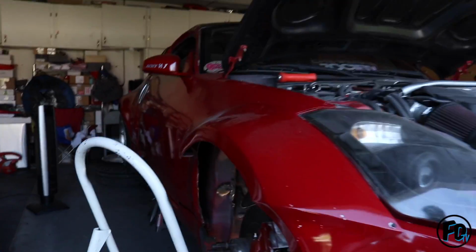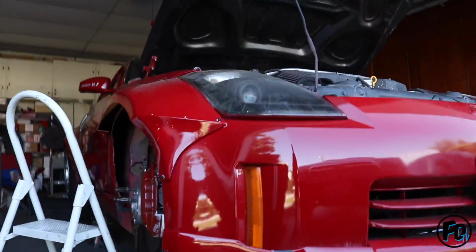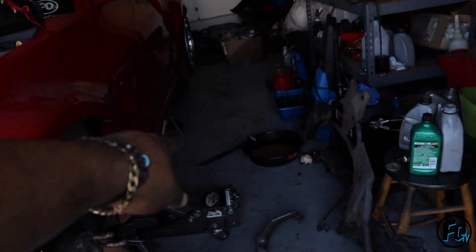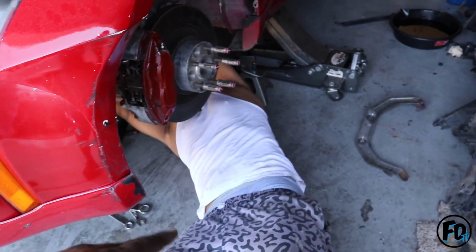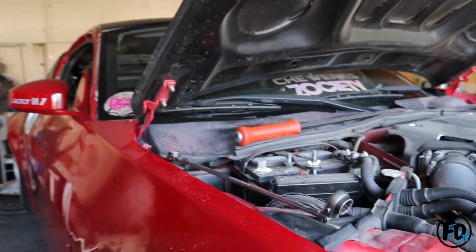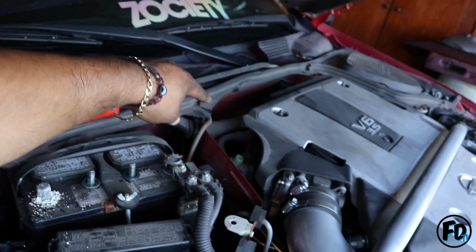Alright, broski, so we have the car on jack stands. Check it out. We started taking off all the brackets. The drive shaft is off. Those braces, that other little small brace, that other little small brace. All that's left to do to pull out the tranny is to get the top bolts from the transmission, and then pretty much we can bring it down and then start changing the clutch.